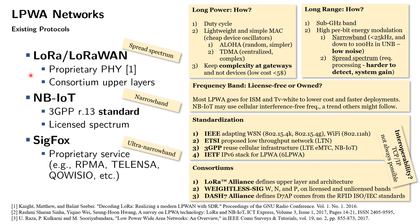LoRa operates in a sub-gigahertz band where there is no licensing, and having no licenses obviously has its pros and cons. If you work on a free, unlicensed band, you don't need to get into bureaucratic issues like reserving the band for yourself, and there's also the economic aspect: these are typically bands that need to be paid for and can be quite expensive.